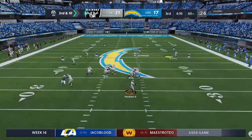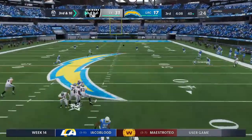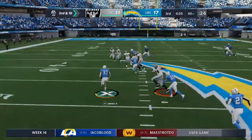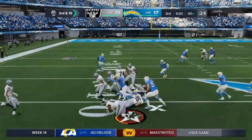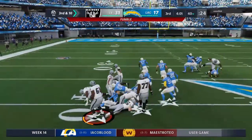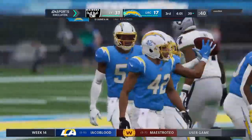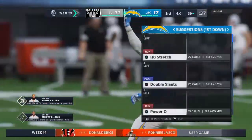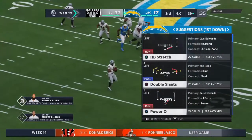Haskins back to the air. Now that'll be tipped and intercepted. Derwin James with a pick. And look at this. Big gain, but a fumble. And I think they are going to get this one back. Well, that would have been something. Double turnovers. But instead, they'll keep the possession on the INT.